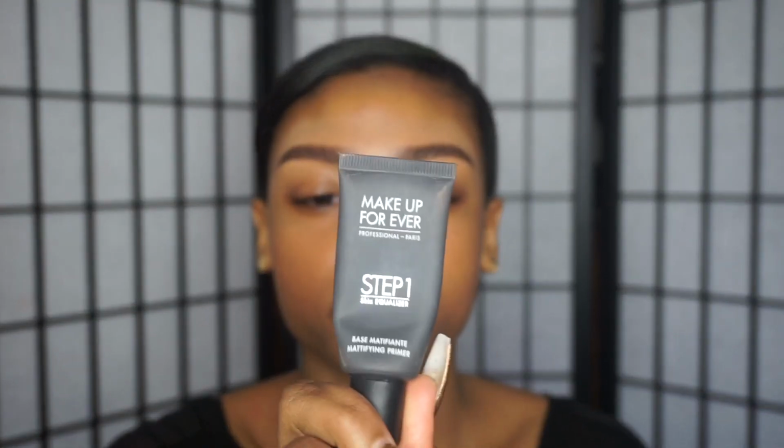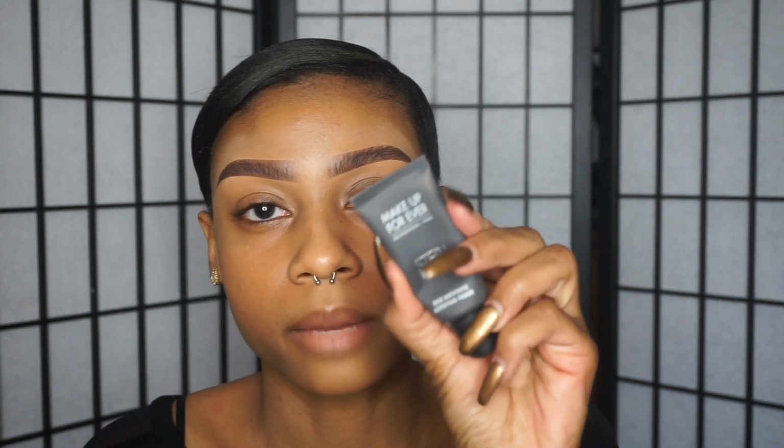This is a small travel size version. It is on the pricier side, but I feel like you should really invest your money into your base. Your foundation and your primers should be the most expensive things in your makeup kit, because you want a really good base. If your base is off, then the rest of your face is going to be off. So yeah, Makeup Forever Step 1 mattifying primer.